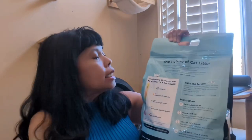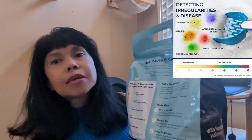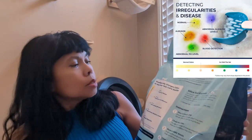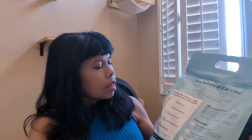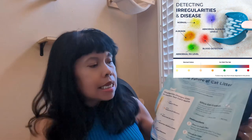Basically, it intelligently changes color to monitor your cat's health. When your cat pees on it, the litter changes color depending on how your cat is doing. Yellow means that your cat's urine is normal and is in the normal range. Orange means there's a presence of albumin, or actually there's a higher level of acidity in the urine. Green means that the pH is abnormal. Blue means there's abnormal alkaline levels, and red, there was blood detected in the urine.